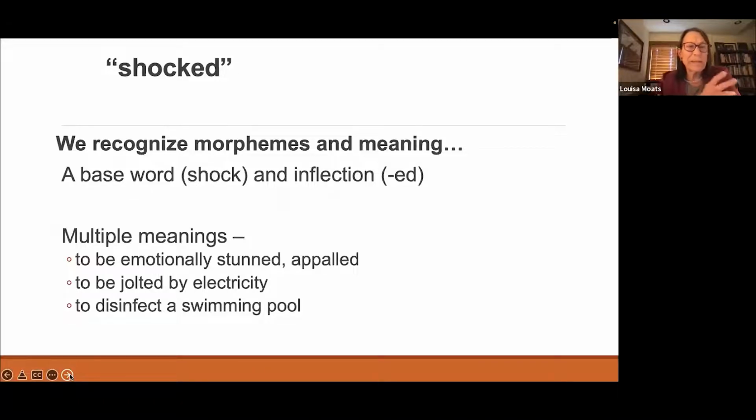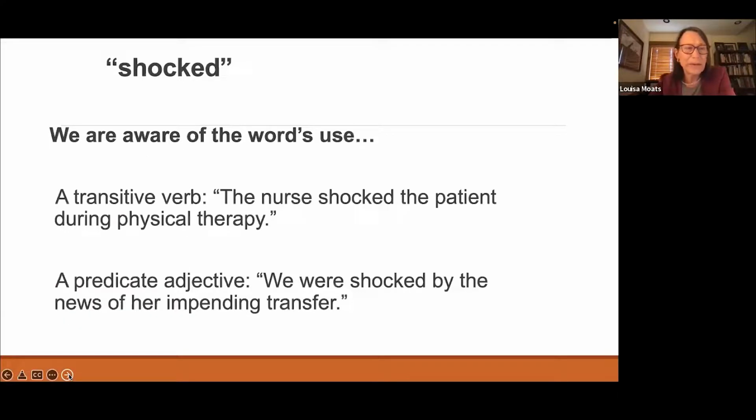So if you can envision our mental dictionaries, there are webs and networks of meaning, very elaborated in people who know a word well. And when we see this word, there is mentally, because of the way our brains are organized, a triggering of these multiple meanings that we know in our dictionaries, but the right meaning is resolved very quickly if we see the word or use the word in context. So it can mean to be emotionally stunned or appalled. It can mean that you're actually jolted by electricity. It can mean that you've disinfected a swimming pool. There are probably other meanings.